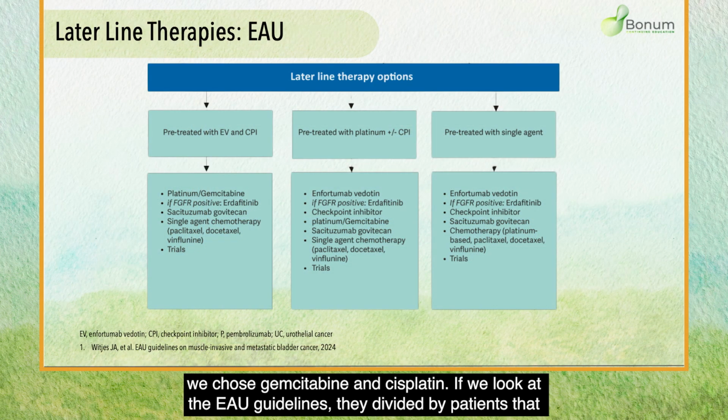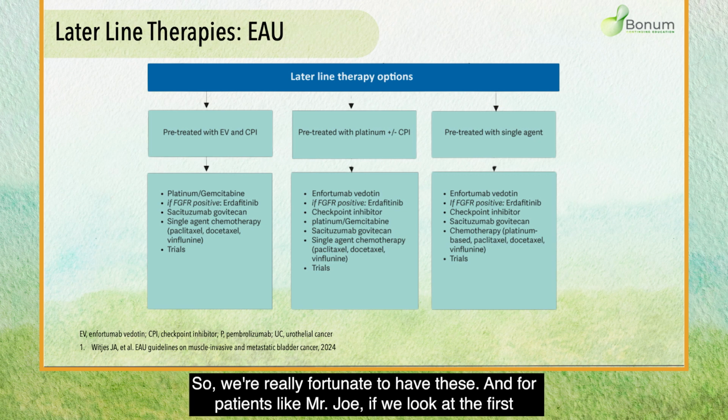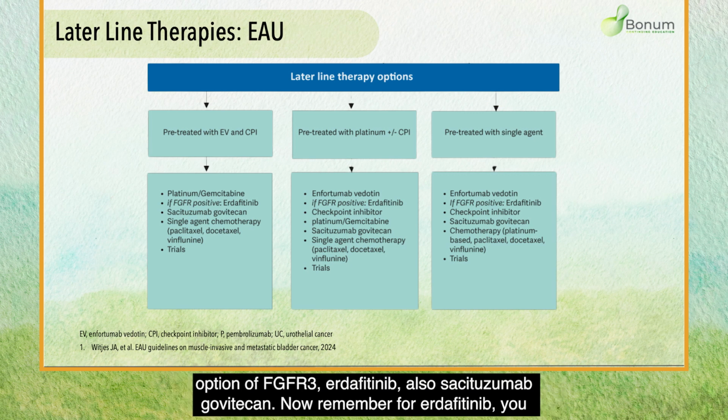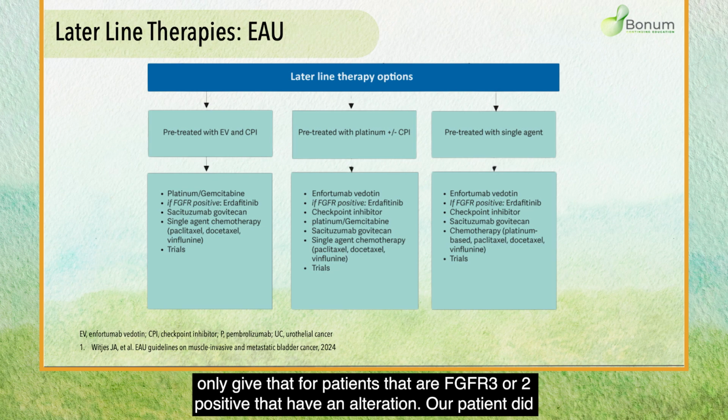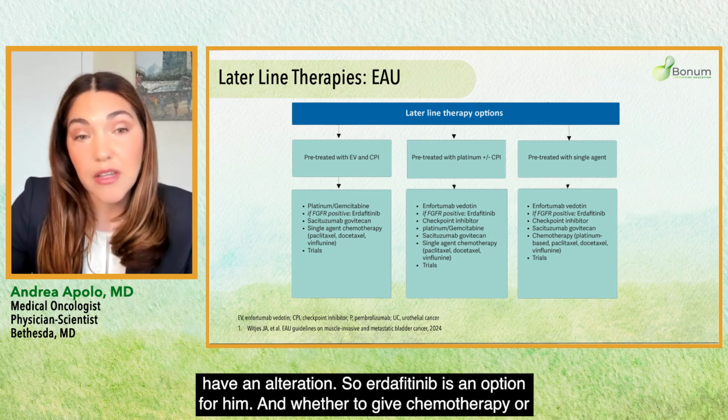If we look at the EAU guidelines, they divided by patients that actually received EV plus Pembro. So again, these guidelines were updated this year, so we're really fortunate to have these. And for patients like Mr. Joe, if we look at the first column, who got EV plus Pembro, you have the option of platinum-based chemotherapy. You also have the option of FGFR3 erdafitinib, also sacituzumab govitecan. Now remember, for erdafitinib, you only give that for patients that are FGFR3 or 2 positive that have an alteration. Our patient did have an alteration, so erdafitinib is an option for him.